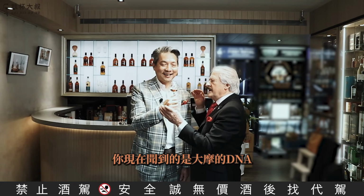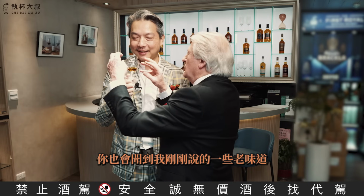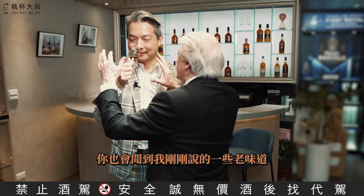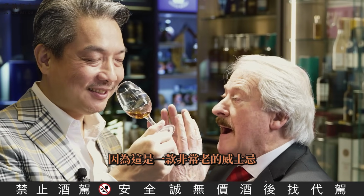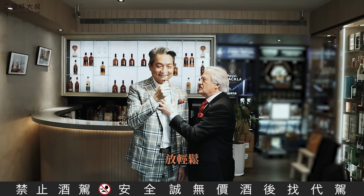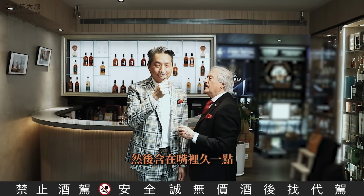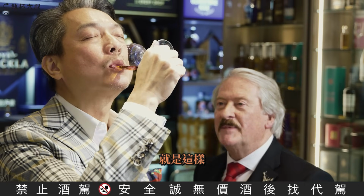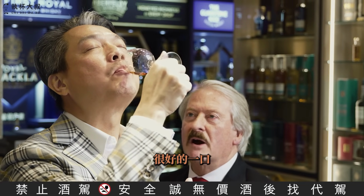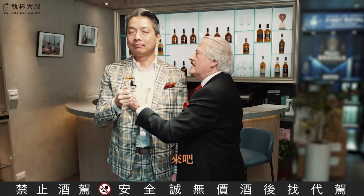Already what you're seeing is the DNA of Dalmore, the chocolate orange, but you're going to see, as I mentioned, some of the antique flavors, because this is very old whiskey. So what I want you to do this time, just relax. I want you to take a big mouthful and hold it long in the mouth. Just keep it there. It's a good mouthful. Here we go.